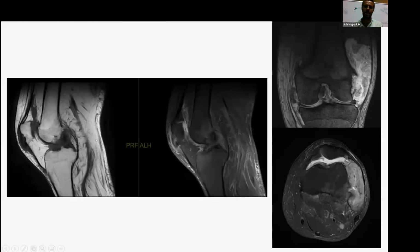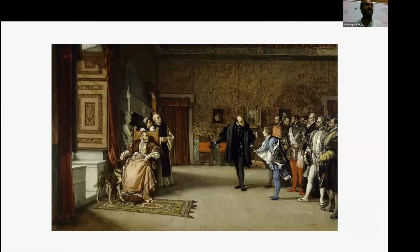We also saw another similar lesion just on top of the insertion of the proximal patellar tendon. Here we can see the lesion. And this lesion has something related with this guy. Does anyone know who this guy is? Yeah, Charles I of Spain, Charles V of Germany.